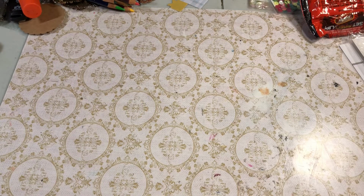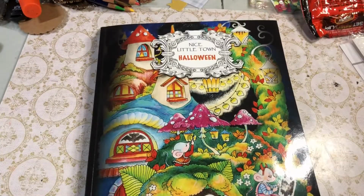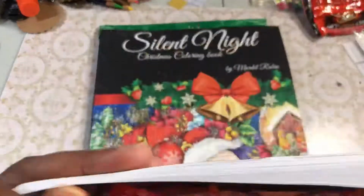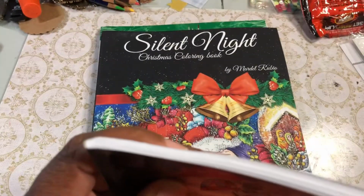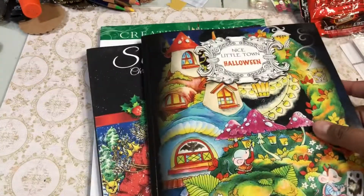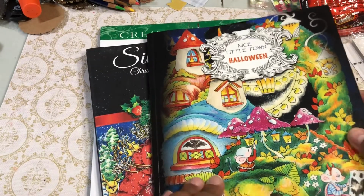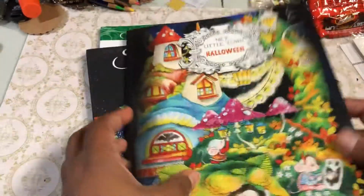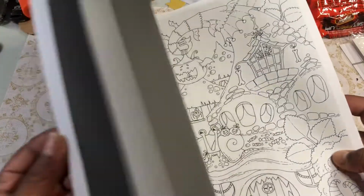Look, I say that as I pull out three more books that I just got today. So I bought Nice Little Town Halloween. I really like the little pages in here, but it seems extra thin in comparison to some of the other ones, and it was the same price, so I was not happy with that when I got it. Maybe it's just me, maybe it's because they didn't put bonus pages in it or something. It just feels kind of thin, but it's uber cute.